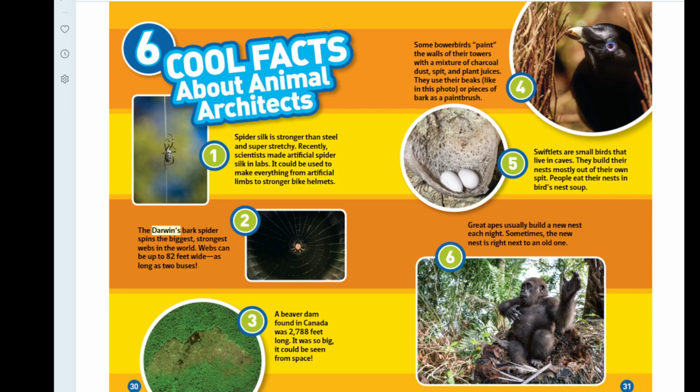2. The Darwin's bark spider spins the biggest, strongest webs in the world. Webs can be up to 82 feet wide, as long as 2 buses. 3. A beaver dam found in Canada was 2,788 feet long. It was so big it could be seen from space.